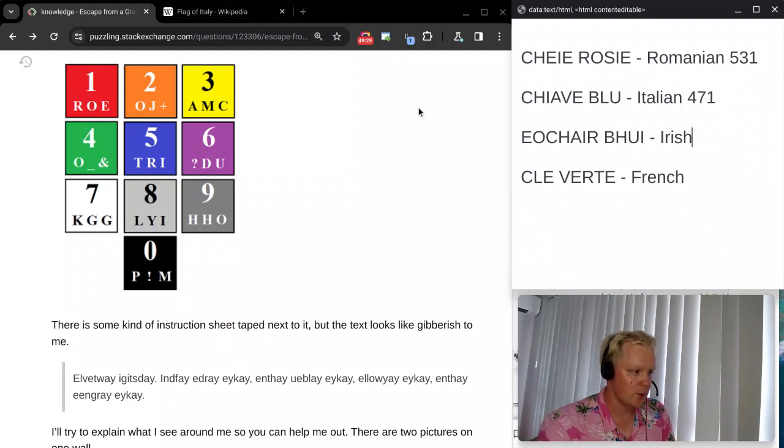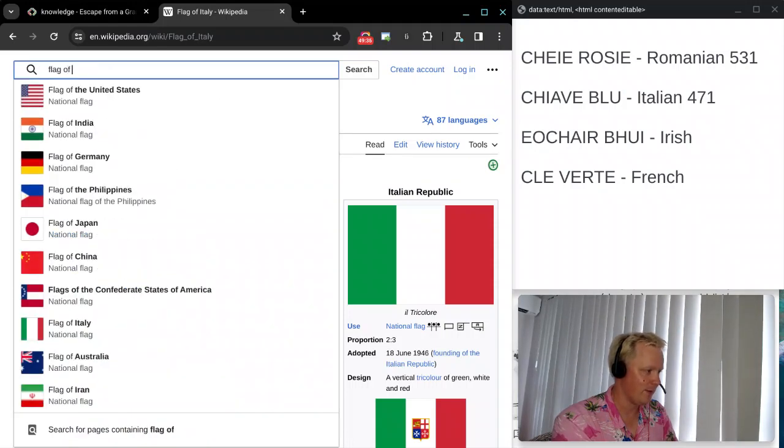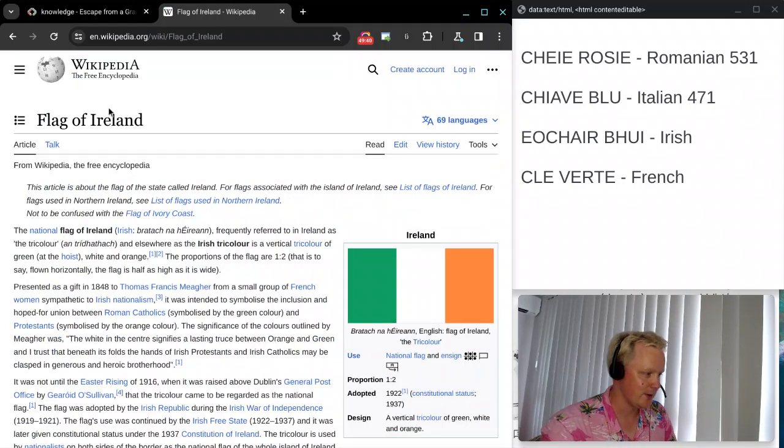And now the next one is the Irish flag, flag of Ireland. Why is Ireland such a hard word? A flag of Ireland. Ireland. I can do it. I can.